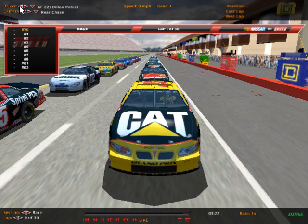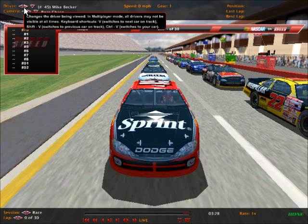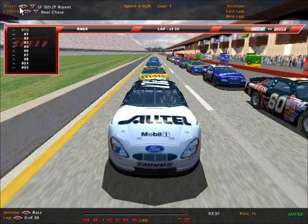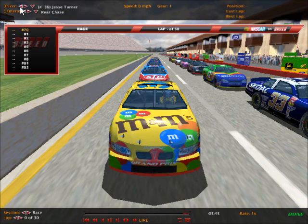Next row down has Dylan Poteet, car 22, the Caterpillar Pontiac, and beside him will be Mike Becker, the number 45 Sprint PCS Dodge. His win came at Bristol this season. Next row down has car 60, the Power Team Chevrolet of Charles Sanford, and beside him, car 02, it'll be JT Bryant, winner this season at Las Vegas and Darlington. He's in the Alltel Ford.